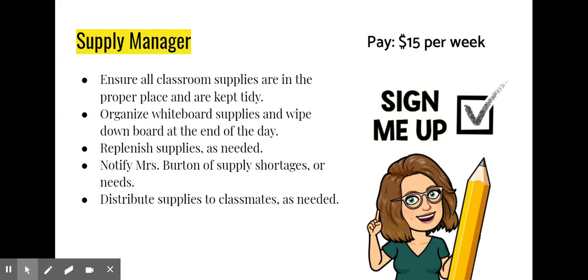Supply manager. This one pays $15 per week. Now you'll notice it says manager. That means there's 1 per group. There's 1 person in group A and 1 person in group B. Your job duties include ensure, that means make sure, all classroom supplies are in the proper place and are kept tidy. That means you get exclusive access to all of my supplies in my personal cabinet. Ooh. You get to organize the whiteboard supplies and wipe down the board at the end of the day.